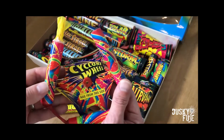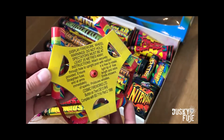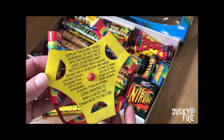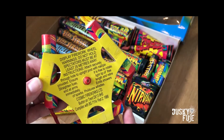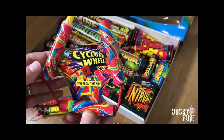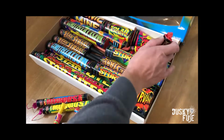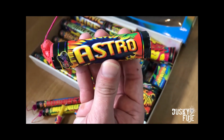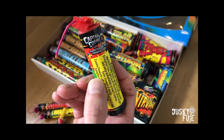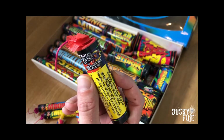We have a sizable Catherine wheel here called Cyclone Wheel. This is a display firework with a 25 metre safety distance, and its effects read, emits showers of sparks, produces whistles. There's a beefy little fountain here called Astro, and it's good to see that Cosmic's mascot, Captain Cosmic, makes an appearance.